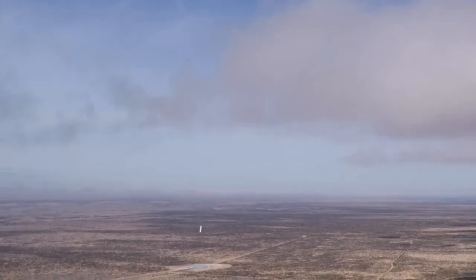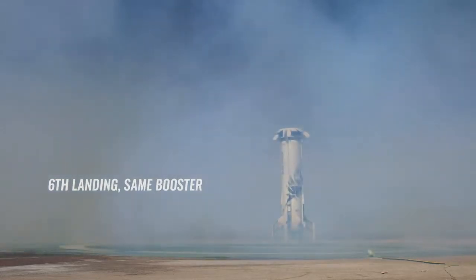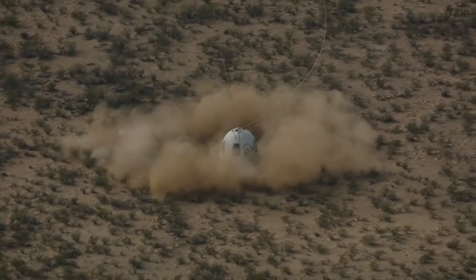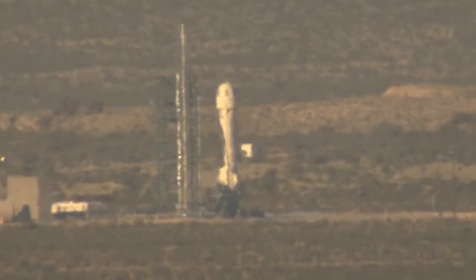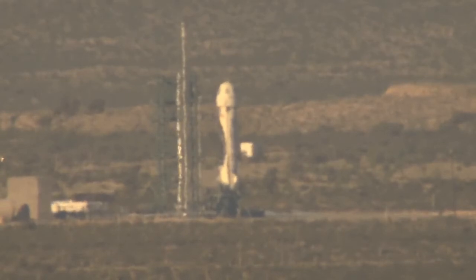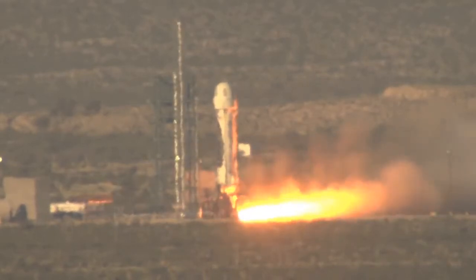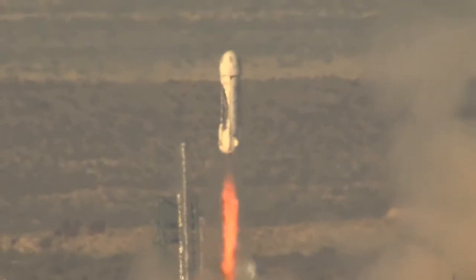Engine restart. 8 feet per second. PM touchdown. Capsule touchdown. Ten, 9, 8, 7, 6, 5, 4, command start, 2, 1, 0. Engine running. And liftoff. Flight copies, we cleared the tower.